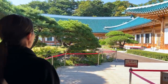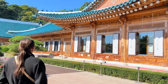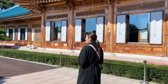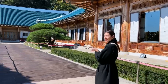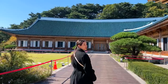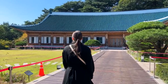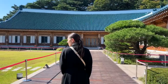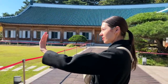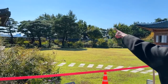Oh, wow. This is a lot bigger than I thought it would be inside. So this is where the presidents used to live. I wish this was my house. Seriously? Wow. Oh my god. This is so neat. There's this very contrasting view with the traditional hanok structure and the city buildings below.